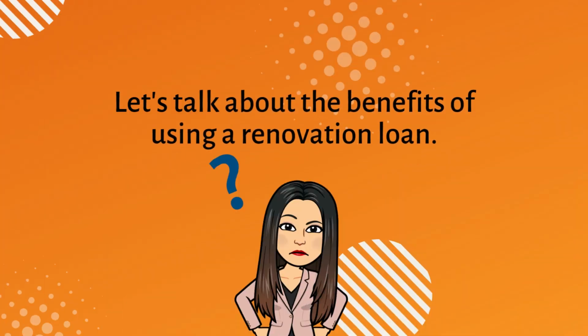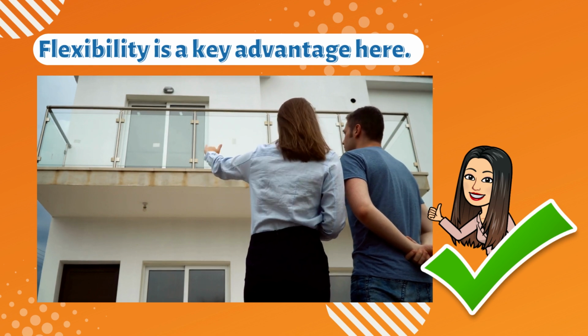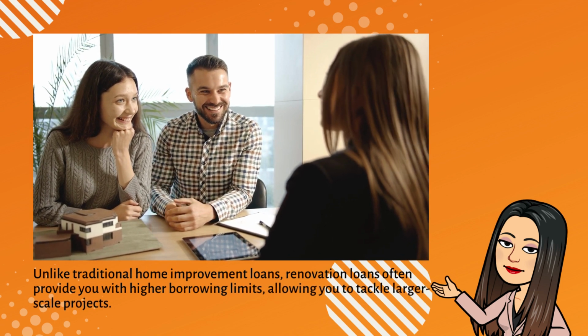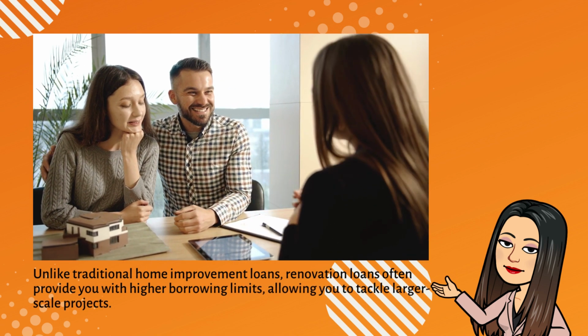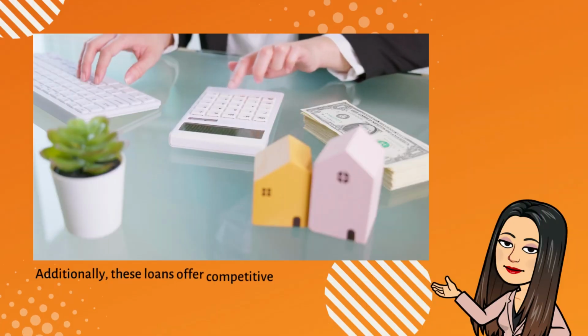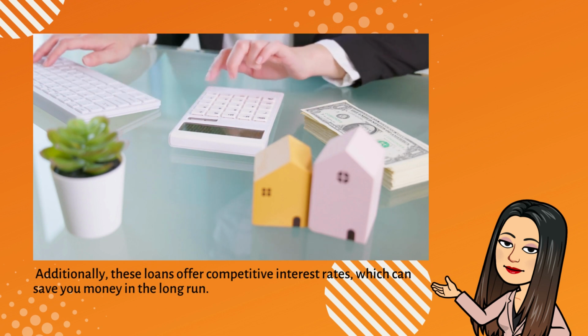Let's talk about the benefits of using a renovation loan. Flexibility is a key advantage here. Unlike traditional home improvement loans, renovation loans often provide you with higher borrowing limits, allowing you to tackle larger scale projects. Additionally, these loans offer competitive interest rates, which can save you money in the long run.